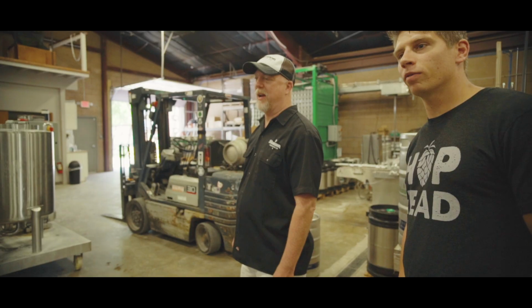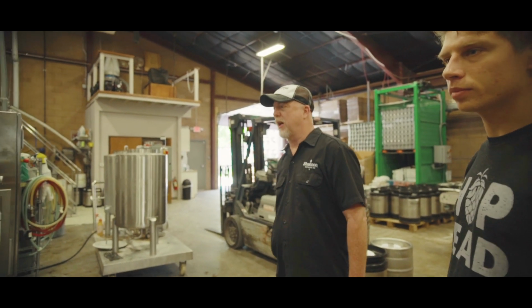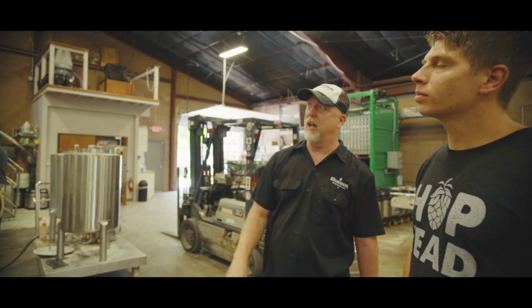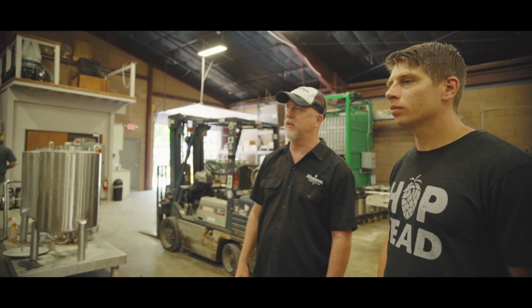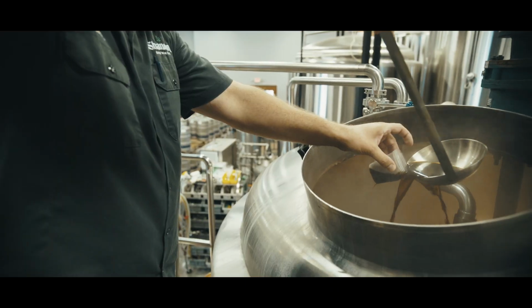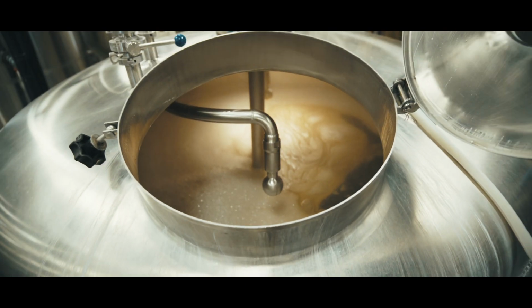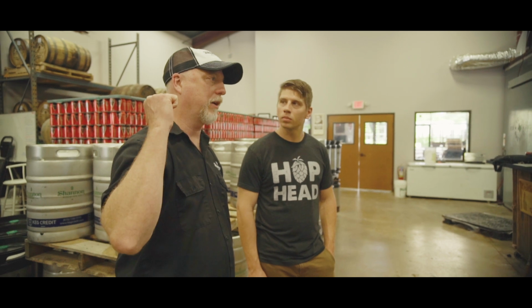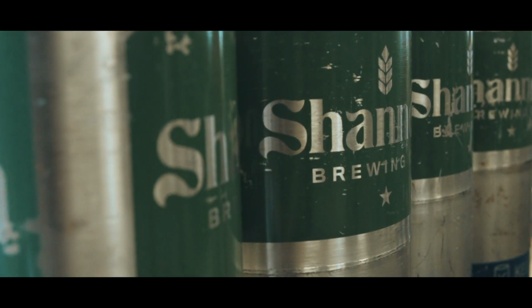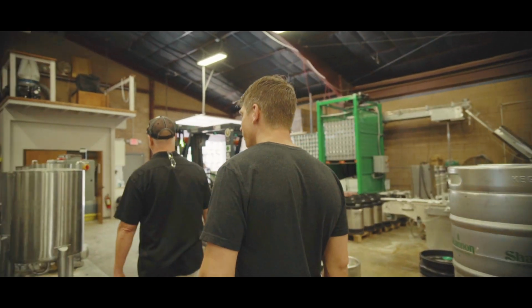Come on back. Right now they're transferring the chocolate stout from the boil kettle through the heat exchanger and into fermentation vessel 3 there. Another part of it will go through the centrifuge and into the bright tank here, and it'll get packaged in cans and kegs. Perfect. Come on over here, let me show you where it all starts.